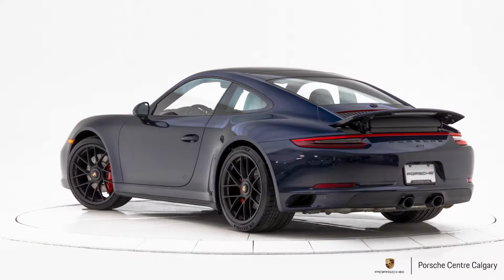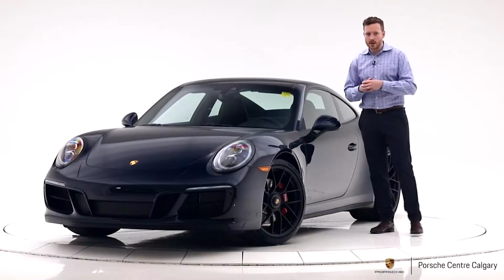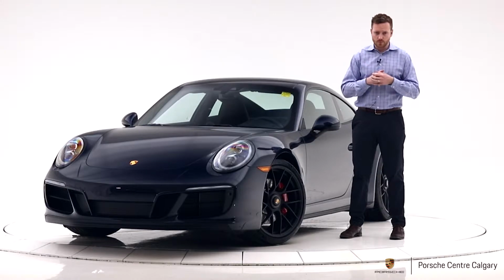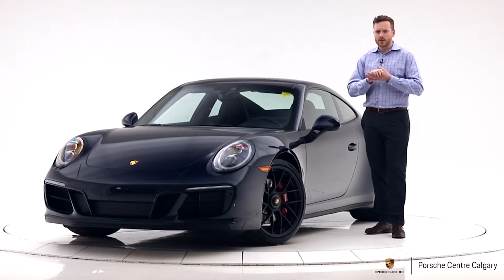This is a 2019 Porsche Carrera 4 GTS Coupe in night blue metallic with the Alcantara GTS interior package with the carmine stitch throughout. I call it the all-season sports car because it is all-wheel drive.